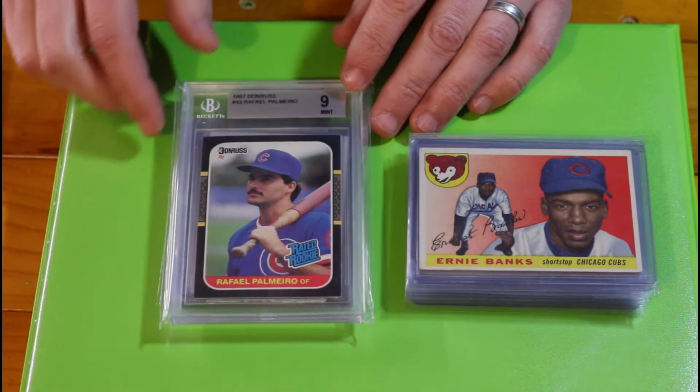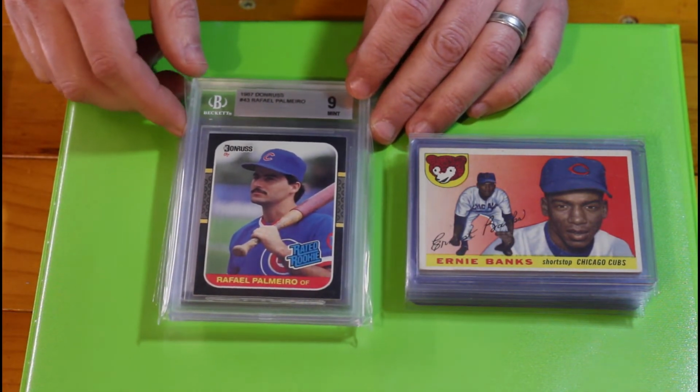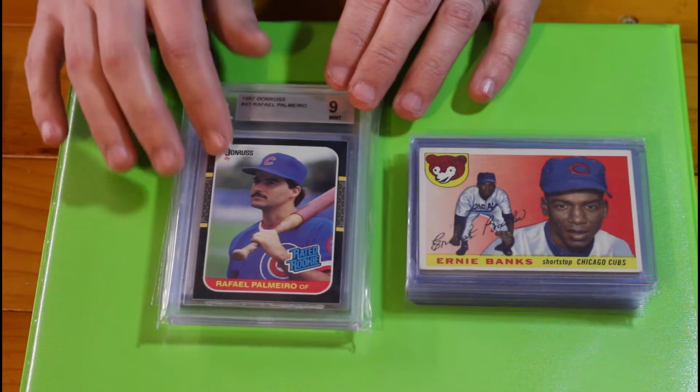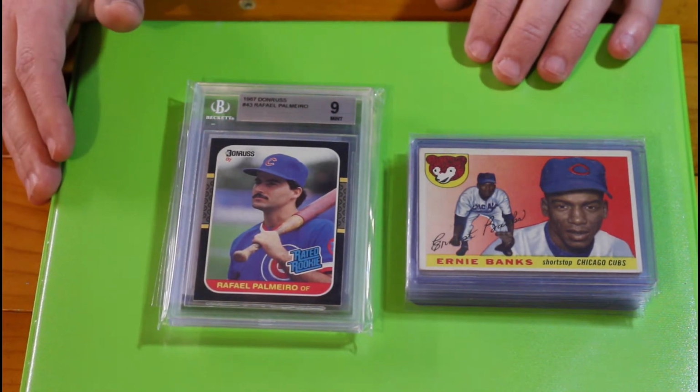These black borders show up all kinds of stuff, but it had pretty rough corners. So, a Beckett 9 for $2, I wasn't going to pass that up. I mean, that's about what it's worth. But I'll put this guy in the PC along with the autograph.